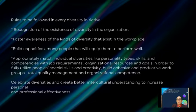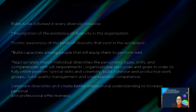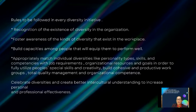How should diversity be effectively managed in organizations? These are some rules that must be adhered to in every diversity initiative and in effectively managing diversity in an organization. Number 1 is recognition of the existence of diversity in the organization. Then, fostering awareness of the kinds of diversity that exist in the workplace. Then build capacities among people in the organization that will equip them to perform well.